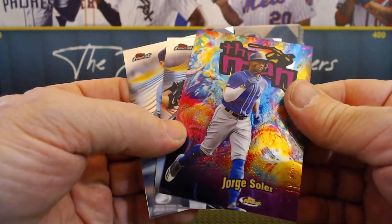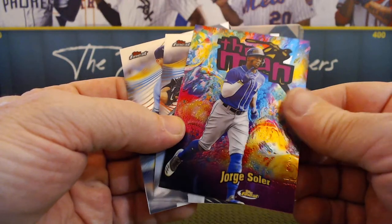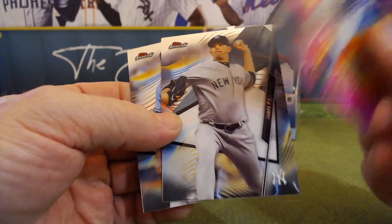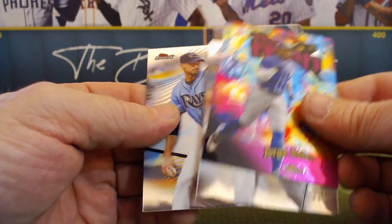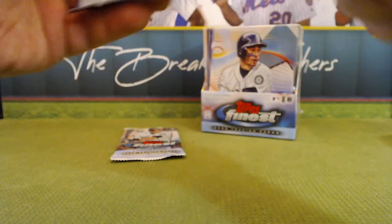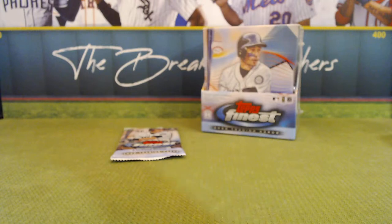But all right, we got Jorge Soler here. Good 40-home-run hitter for KC, formerly of the Cubbies. We've got a James Paxton and a Charlie Morton for the Devil Rays, or not the Devil Rays anymore, the Rays. We had season tickets back when they were the Devil Rays, back in the first couple years.